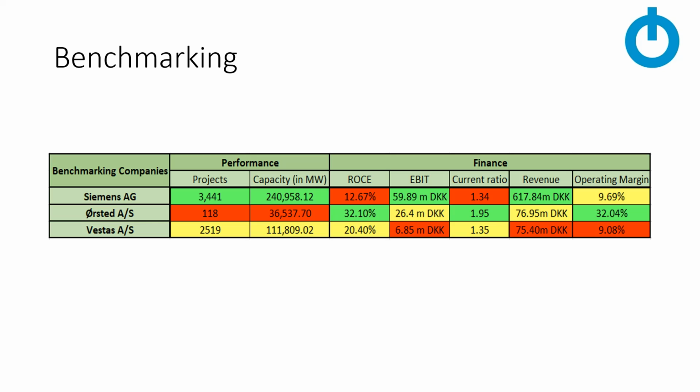Next is current ratio. The current ratio is a liquidity ratio that measures a company's ability to pay short-term obligations, or those due within one year. Based on this indicator the best performing company is Ørsted, then Vestas and the last one is Siemens. However, for current ratio, all those numbers are very good.